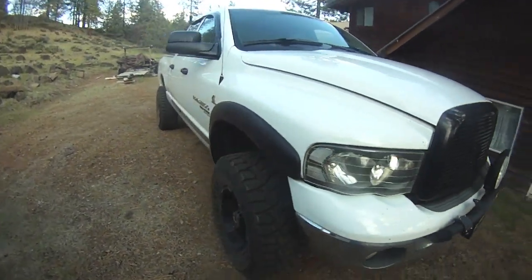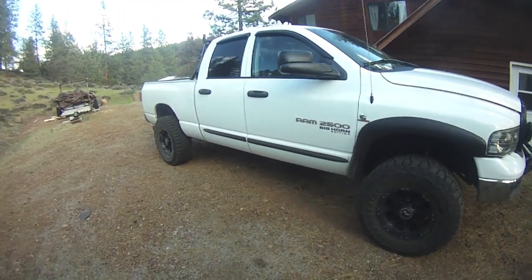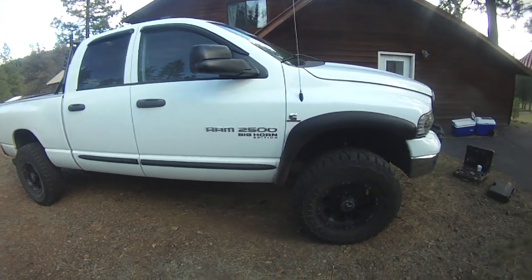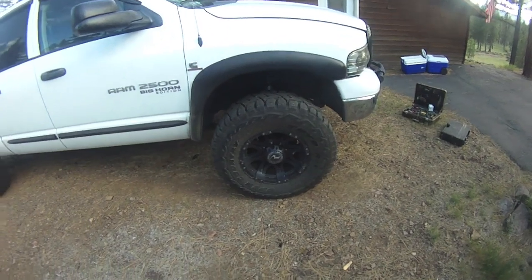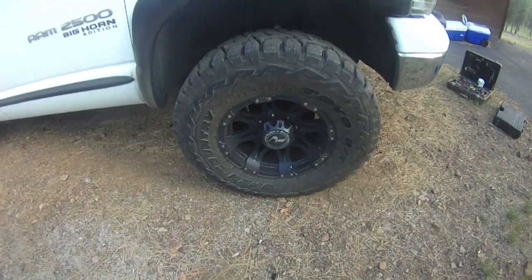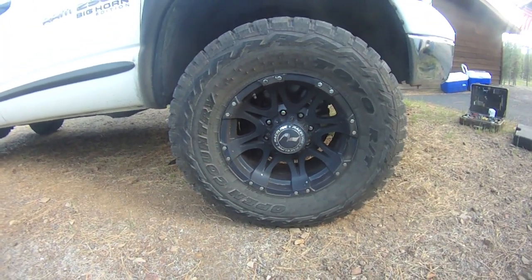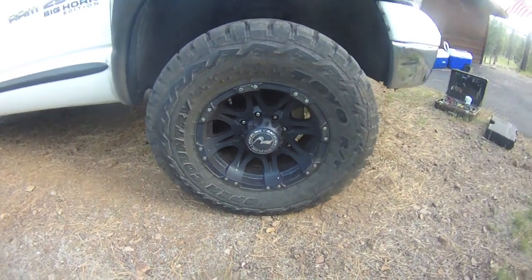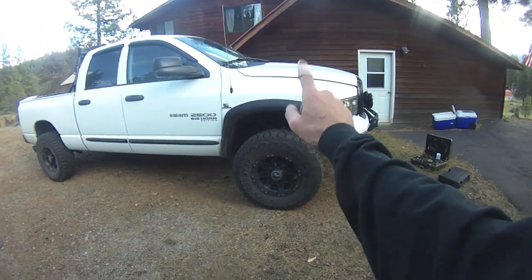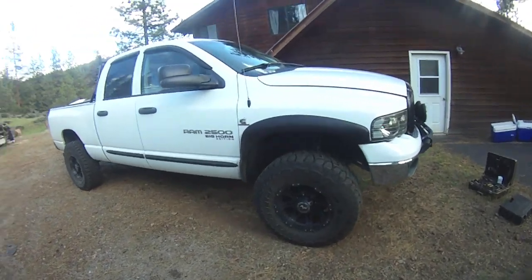Here we are. 2005 four-door short bed four-wheel drive, G56, not the NV 5600 but the G56 6-speed. Some Toyo Open Country 35 by 17 tires on some Raceline wheels. Pretty nice looking wheel and tire combo. It's not lifted, but it has the leveling springs in the front. It's a beautiful truck. This is almost too nice for me, right?